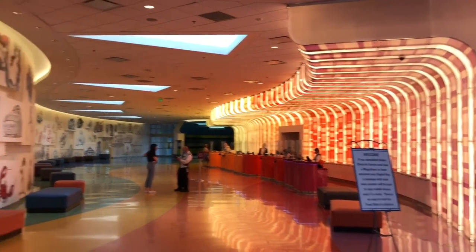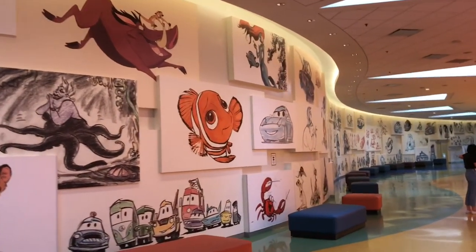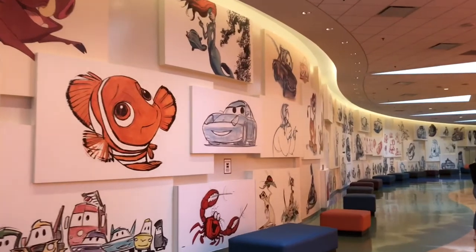One of the activities offered at this resort is to sign up for an animation class, which is completely free. You just need to look at the times guide for the resort to see when they are offering that.